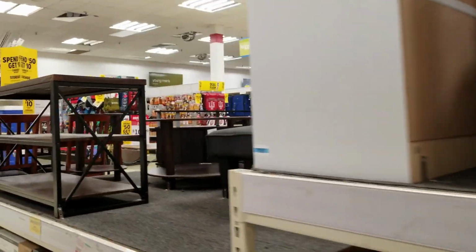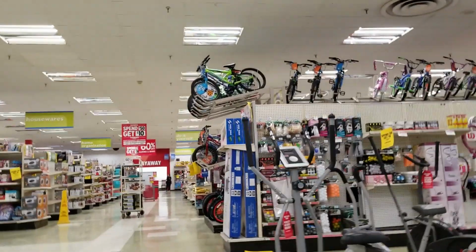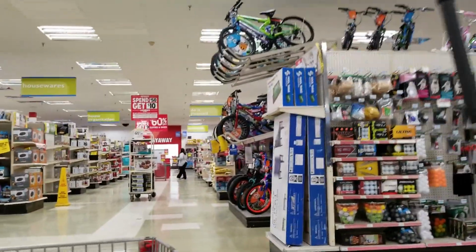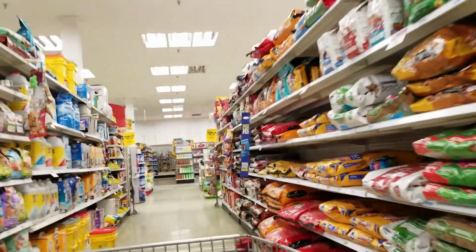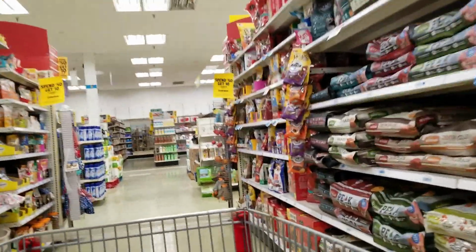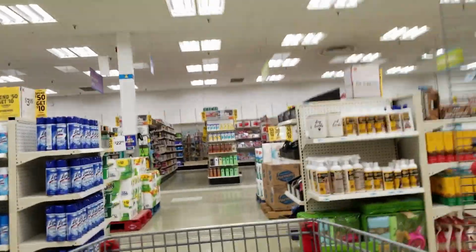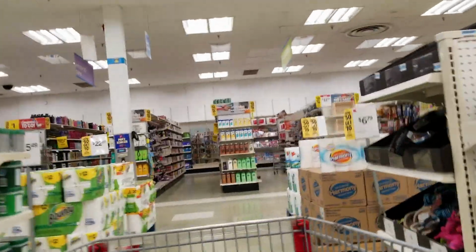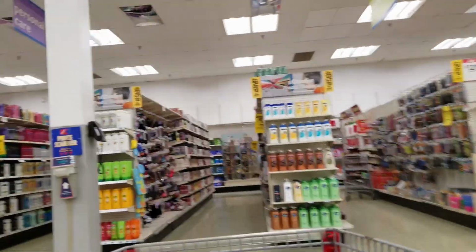Now, I will say about Kmart furniture, it's actually decent. I have a TV stand that I've had for probably about 7 years now, and it still is in perfect shape. I mean, Kmart furniture is actually really decent. I know somebody that has their recliner. I know somebody has a couch from there, and it's still in really good shape. So their furniture is actually really good at Kmart, I will say.